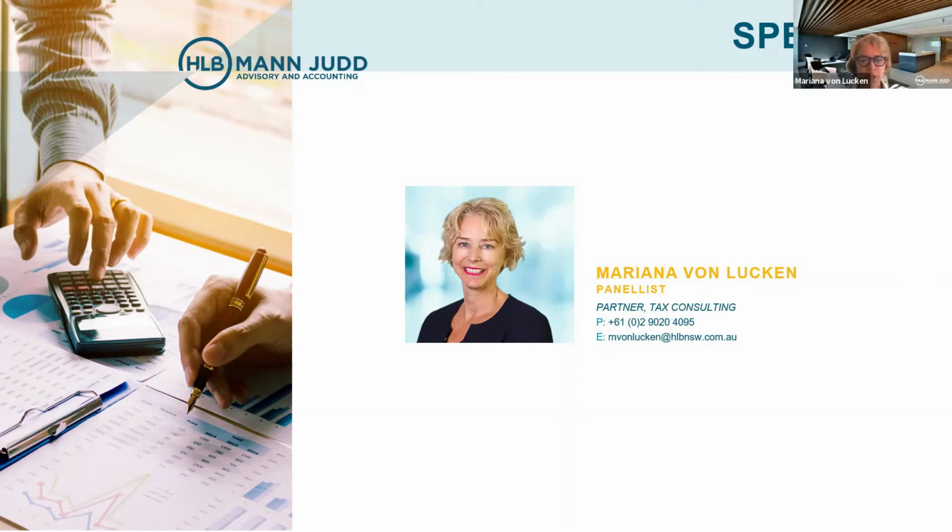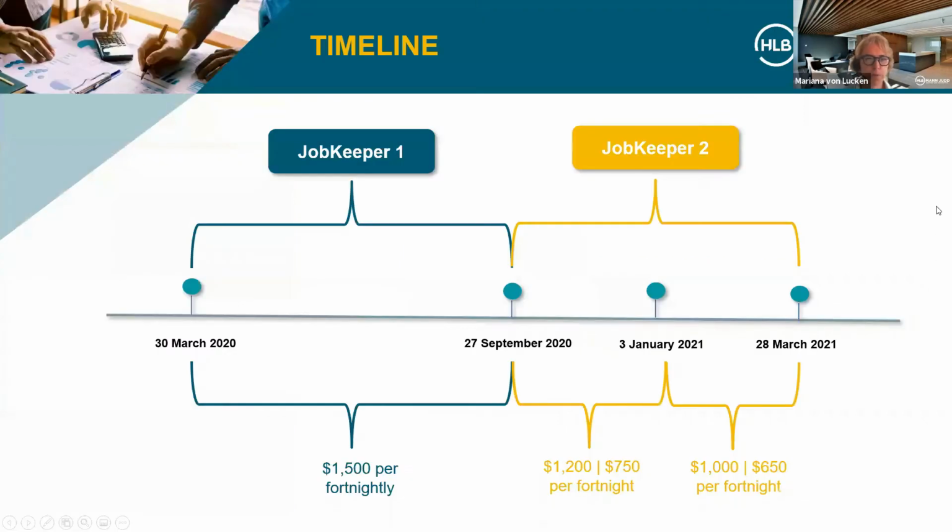I just had one question pop into the question and answer saying, do employer-employee need to sign any new declarations to enter JobKeeper 2.1? No, there's no nominations required if you're already on JobKeeper version 1. So just for those coming in, JobKeeper version 1 ended on the 27th of September, and we'll call JobKeeper version 2.1 the new one that goes from 28th of September, just in case you're wondering why I'm saying V1 and V2.